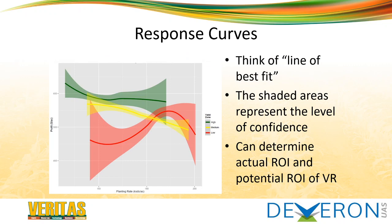So, response curves, basically the line of best fit. That's that dark line. The shaded areas, that's the confidence interval. So the more data points you have at any one point along that curve, the more confident you can be. If you think about it in terms of when you're reading a newspaper article about politics and they're talking about a poll, and they'll tell you that Party A is polling at 32%, plus or minus 2.1%, 19 out of 20 times. That's a confidence interval. So we actually include that.